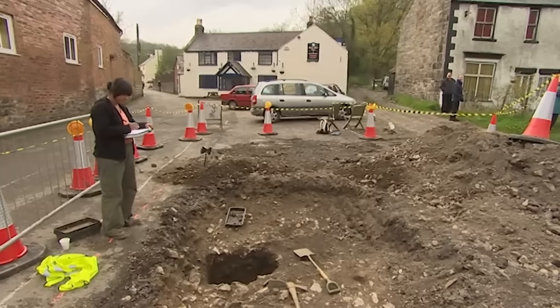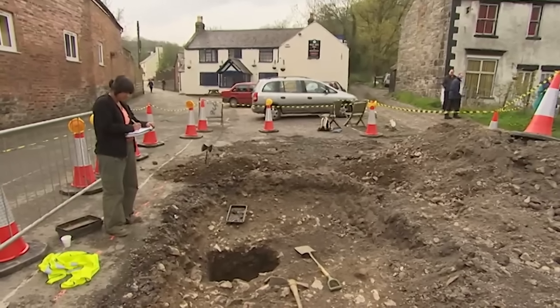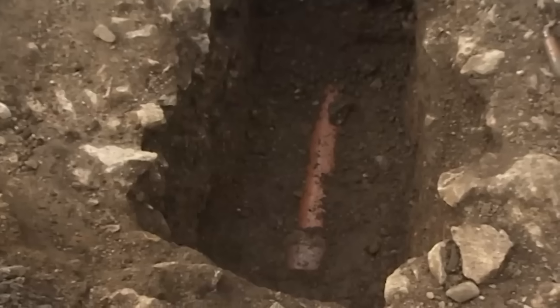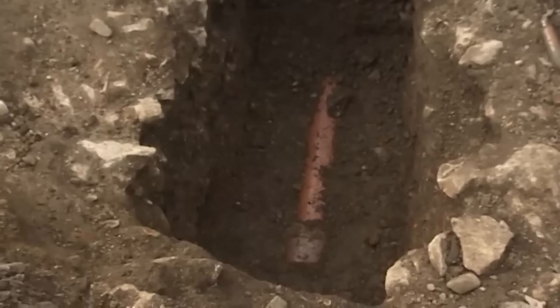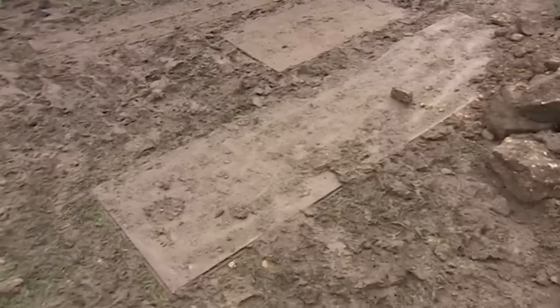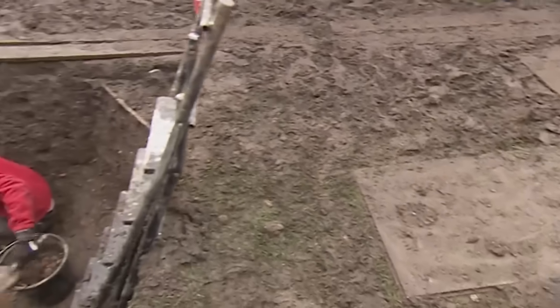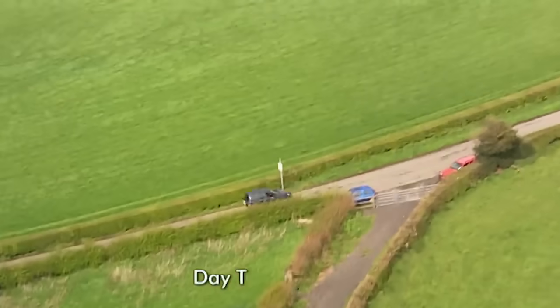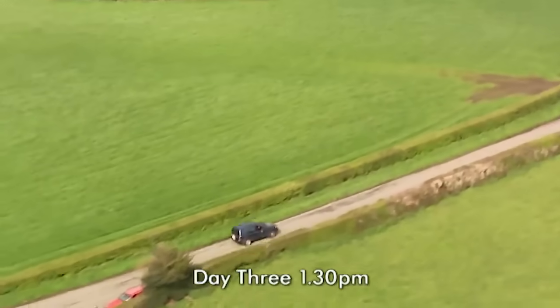The pub trench has delivered nothing. The geophysics we saw may well have been buildings from the 19th century. All we're left with is a pipe. And Harry's garden's beginning to look like it might not have much in it either. But Stuart, as always, still holds out hope.